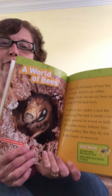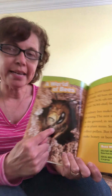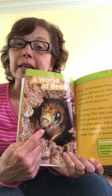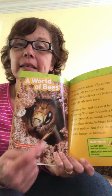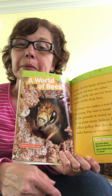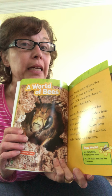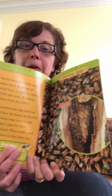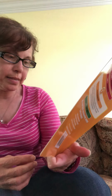A world of bees. And this looks like the picture we saw in our glossary. Remember when we talked about social bees and solitary bees? That looks like a picture of a solitary bee. Remember, solitary bees are bees that live alone. Yep, I didn't know that before, that some bees live alone. But these bees are social bees. Remember, social bees are bees that live in a group.